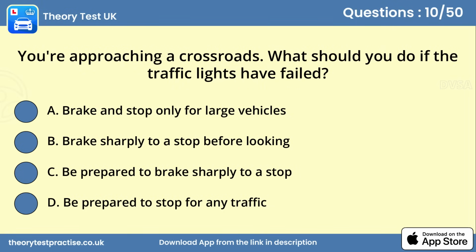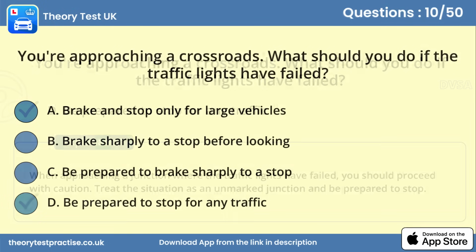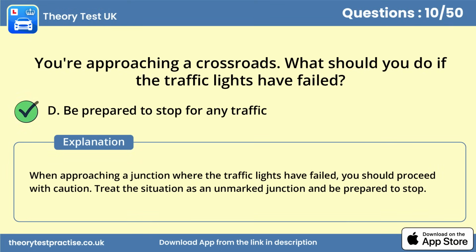Question 10. You're approaching a crossroads. What should you do if the traffic lights have failed? D. Be prepared to stop for any traffic. When approaching a junction where the traffic lights have failed, you should proceed with caution. Treat the situation as an unmarked junction and be prepared to stop.